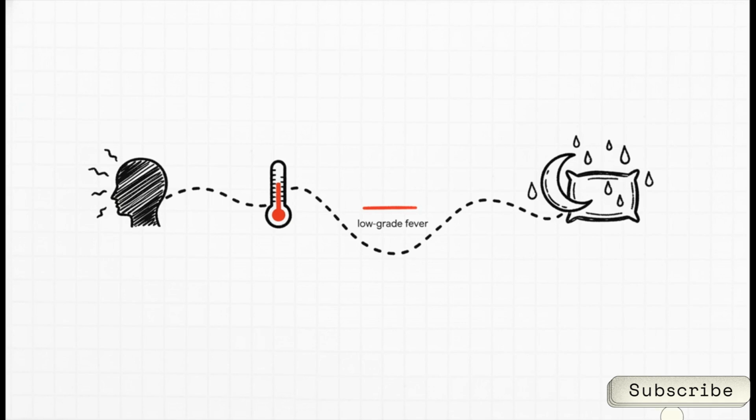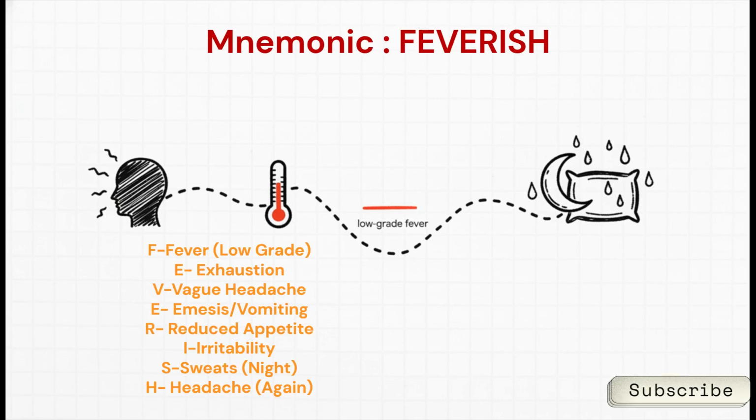A really great way to remember these is the mnemonic FEVERISH. That's F for a low-grade fever, E for exhaustion, V for a vague headache, E for emesis or vomiting, R for reduced appetite, I for irritability, S for night sweats, and H for, well, more headache. It's this sneaky 1 to 2 week progression that should set off alarm bells in your head.